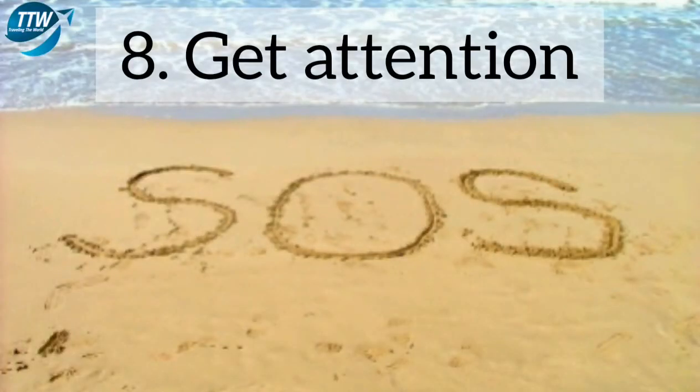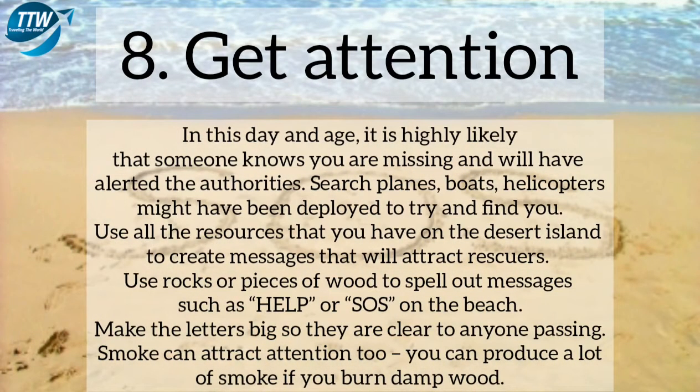Get attention. In this day and age, it is highly likely that someone knows you are missing and will have alerted the authorities. Search planes, boats, helicopters might have been deployed to try and find you.